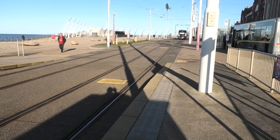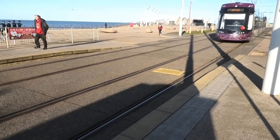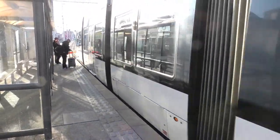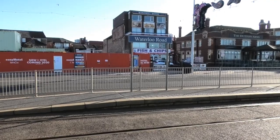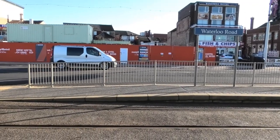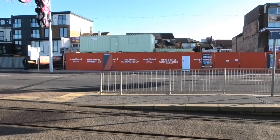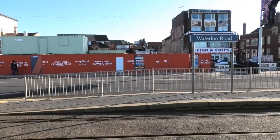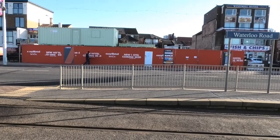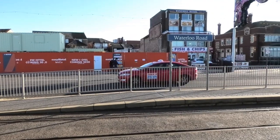And here comes our tram to take us to Waterloo Road. That's very handy indeed. No time to wait at all. Have just left the tram and we are now at Waterloo Road. Just a quick look across the road to the orange security boards there, and this is the site of the Easy Hotel. 97 rooms, over 30 of which have no windows. So we're now going to make our way to that very nice cafe that we visited just recently.